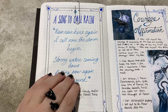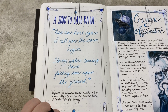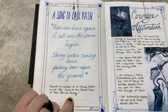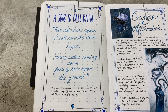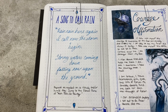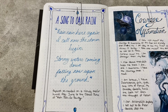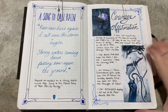I only really call rain. I don't do a whole lot of other things. I have called rain before. Actually, weather magic was the first magic I started practicing ever as a witch. And rain is always one of the things that made me happy. Whenever it stormed, I felt like everything would just always fall into place. And so having a nice rain has always been in my arsenal. I remember the first time it worked and I was ecstatic.